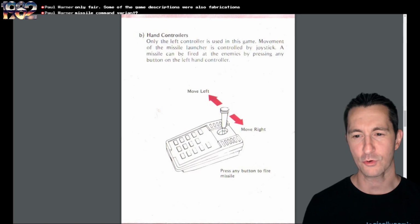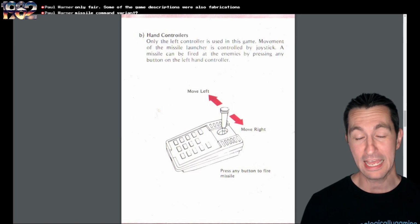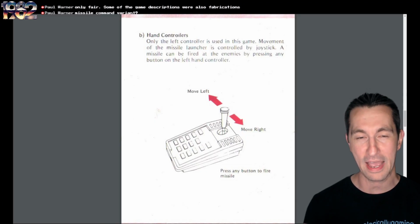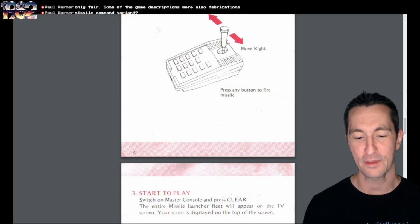You only use the left-hand controller because this is a single-player game. They know you're a nerd and have no friends. So no one's going to play with you. You just play by yourself. All you move is left and right, and you push any button to fire the missile. Yeah, see that number pad? Just push anything, and then it'll fire.